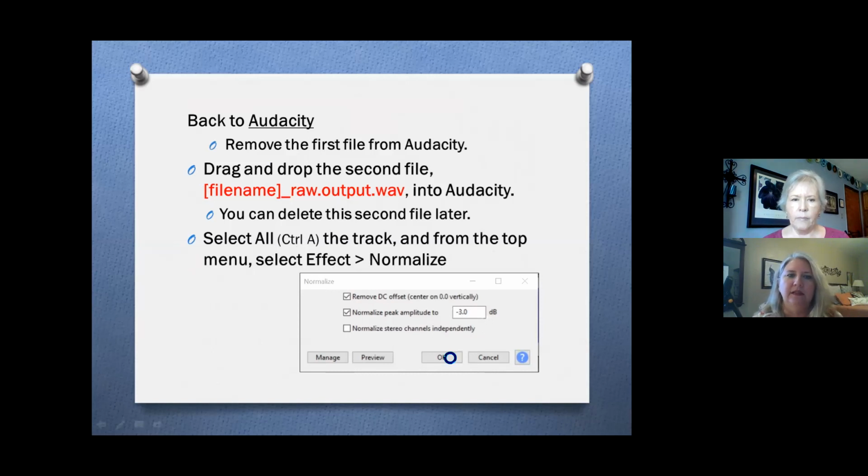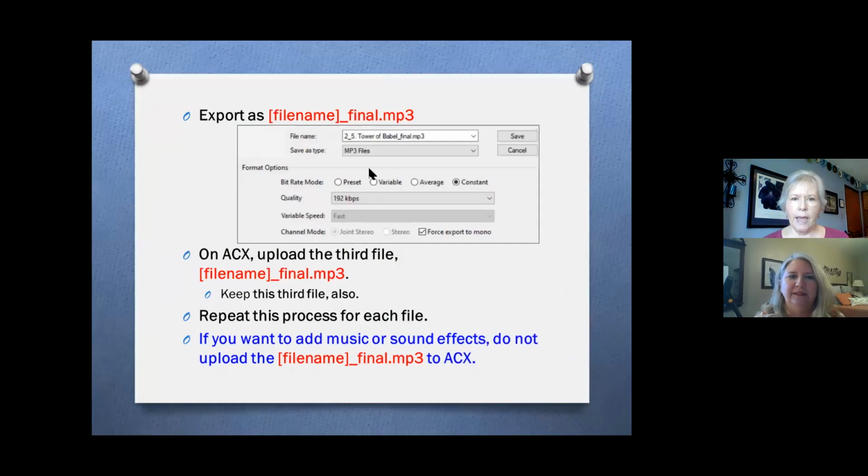Click OK, and export that as your final MP3 file. Here it is, MP3. Make sure that you click constant 192 kilobytes per second quality. This doesn't matter. And your channel mode is force export to mono. This will stay the same forever until you change it yourself.